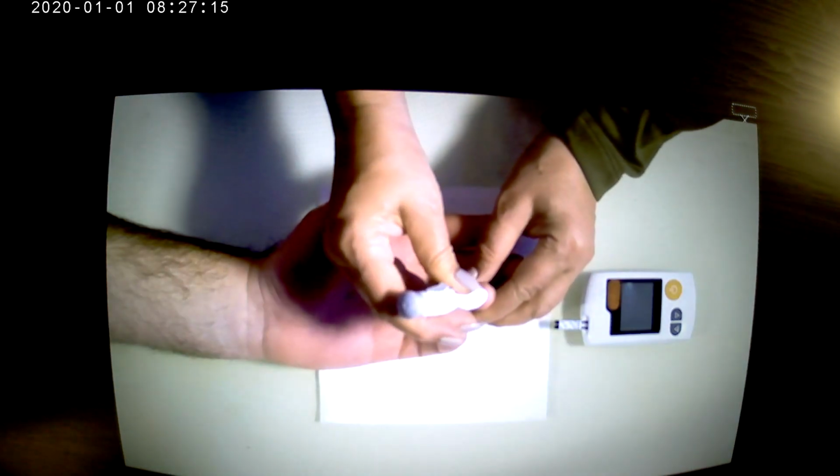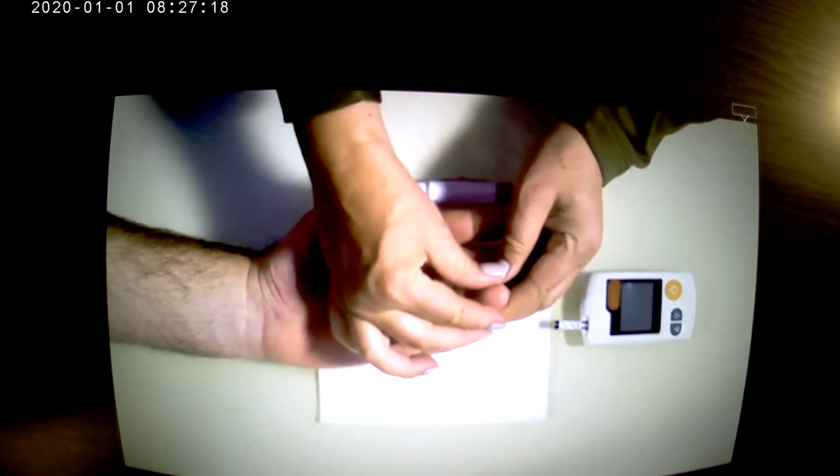It helps control your glucose levels in your blood. It's really one of the major positive factors the Avicen has with diabetes.